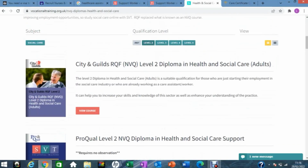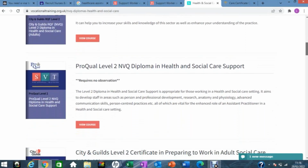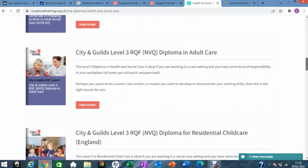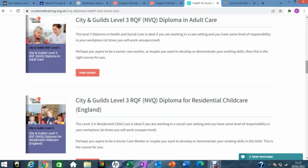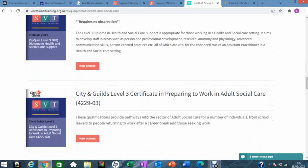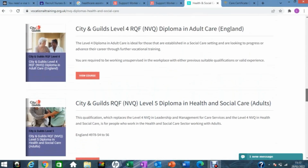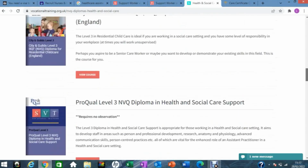You see here there are the levels: level 2, level 3, level 4, and the website. If you can read there and type it in your search bar, see what you come up with, how much it costs, and how long it takes you to complete the courses. Remember, if you're not able to pass these courses, there's the second option, and then you can come in as a healthcare assistant. They have so many options, so just take care to check the level so that you do the correct level.